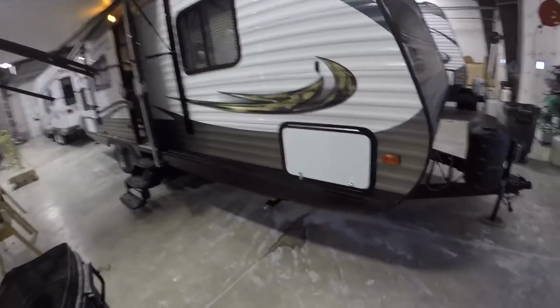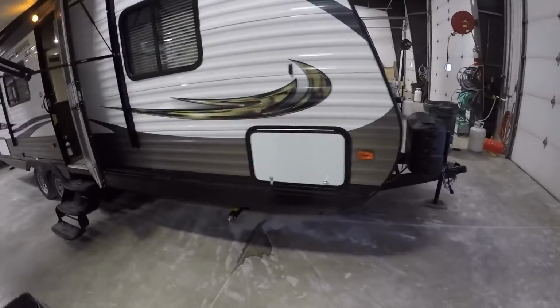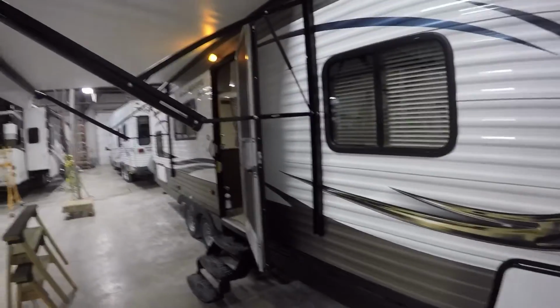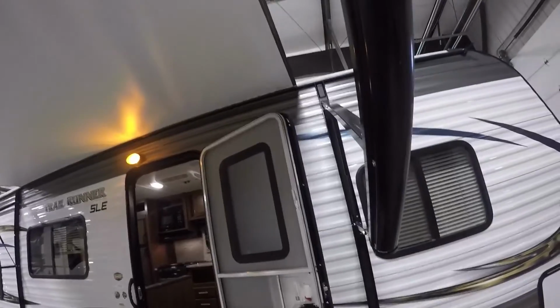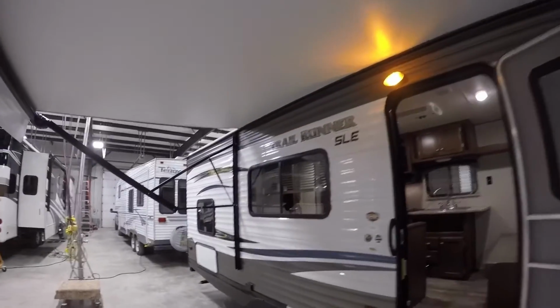Look, you got a pass-through storage. Goes all the way through. Really nice graphics all the way across. Tandem axle, three steps. You also have a power awning all the way across. Just hit a button, it goes out.